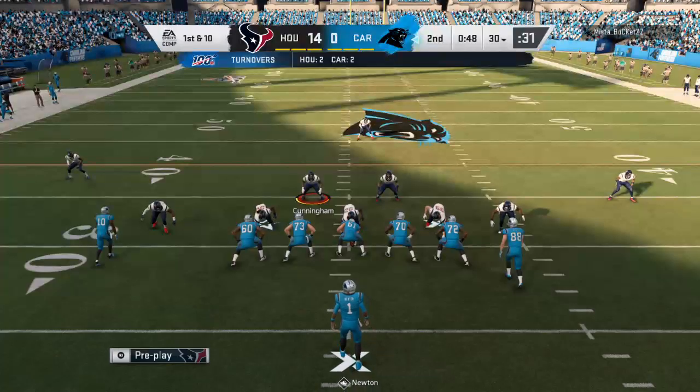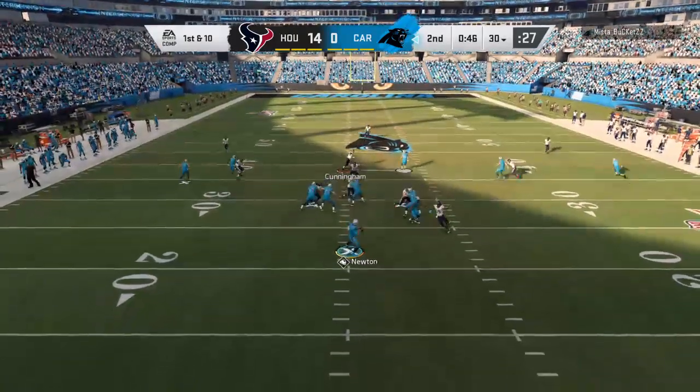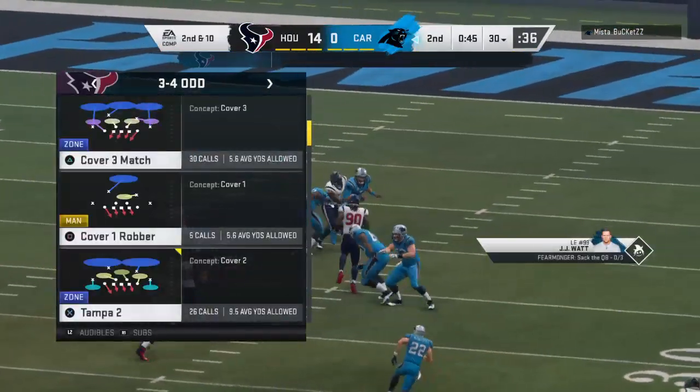Here's the Carolina offense as they get ready to take over here. And you're under a minute to go in the half, a first half that hasn't been particularly kind to you. How do you think they'll play this? Well, I think the smart approach is to run out the clock, lick your wounds at the half, and see if you can come up with a strategy to play better in the second.